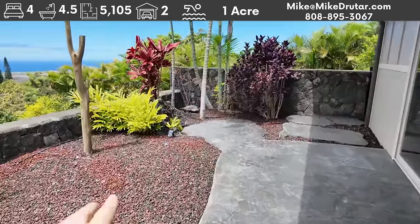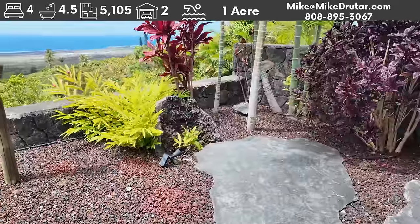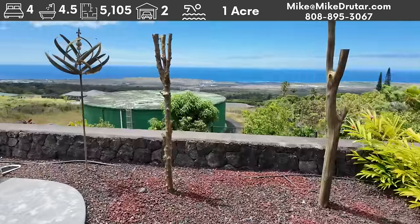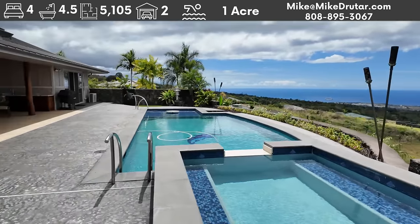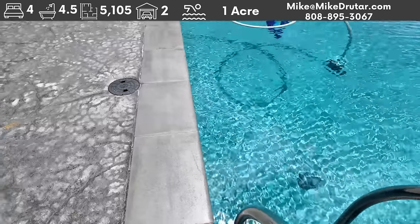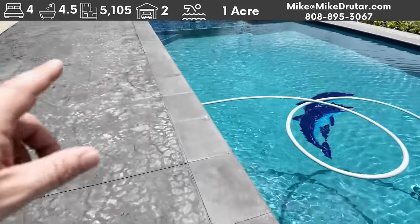I like the work that they've done over here. And we have our red and black cinder and little pavers, which is nice. Ginormous view, gas tiki torches, so you can fire those up at night. It'll look great. And so we have an entry into our pool, like a ladder coming out right here. You have a tile mosaic in the bottom, nice deep pool, colored plaster, large sun deck.